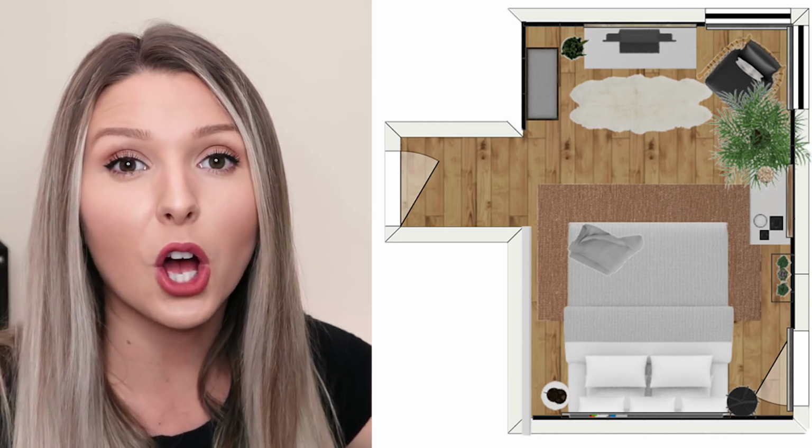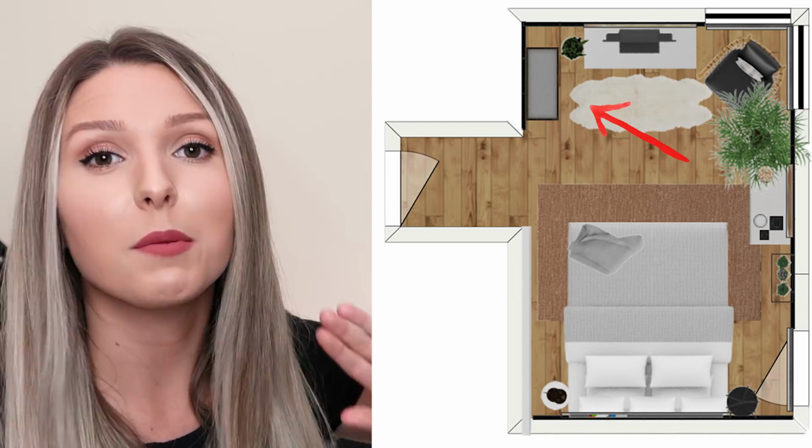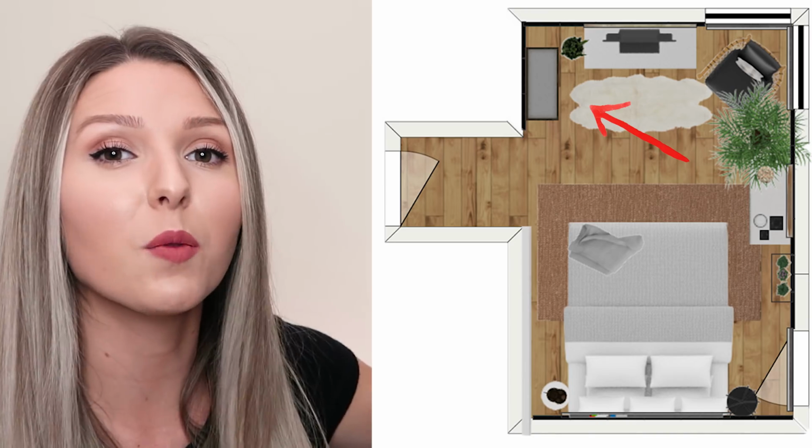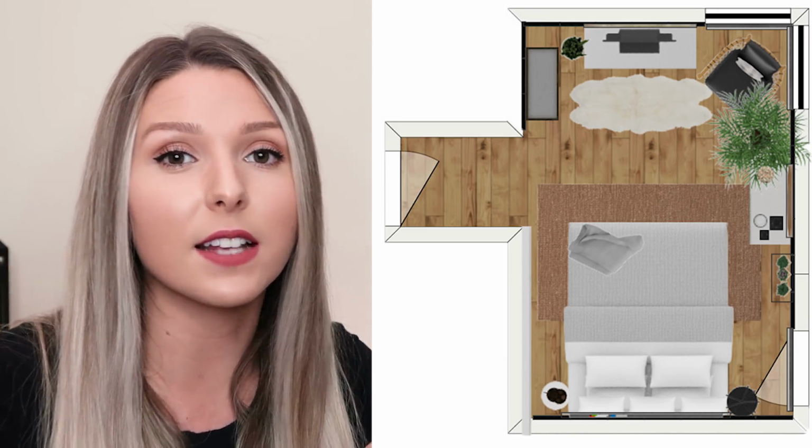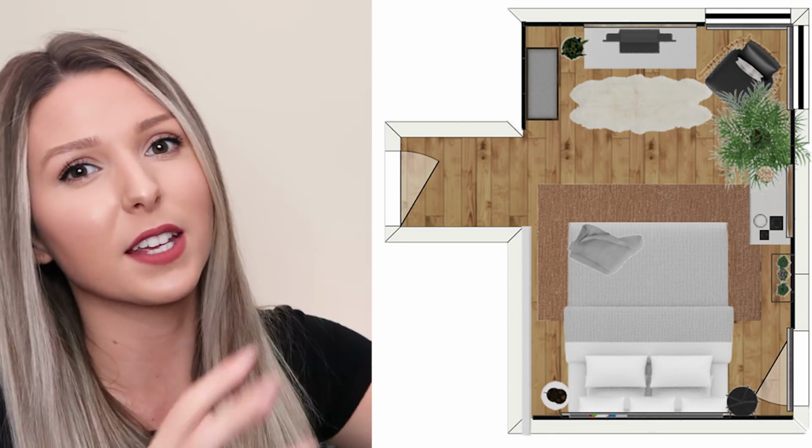And then instead of having her tall chunky bookcase right when you walk in, we moved it to the other wall so you can't really see it right when you walk in, but once you're in the space, it adds that extra storage, it adds that design element, and it adds that height so everything is not too low to the ground.